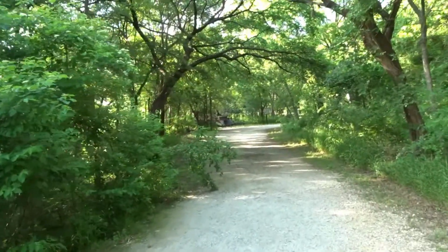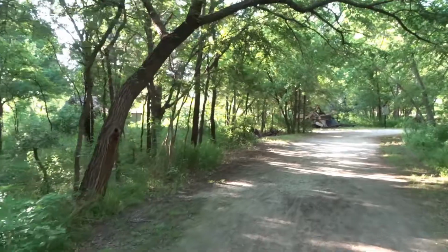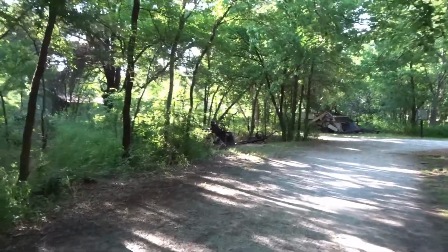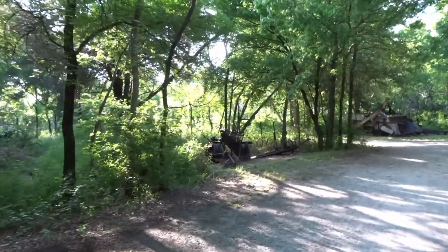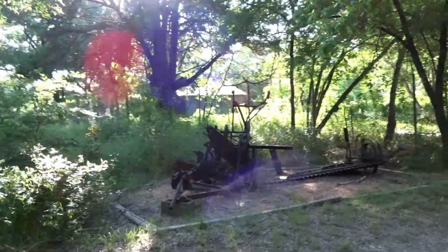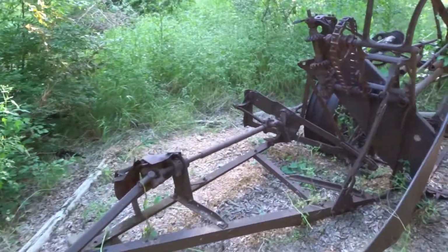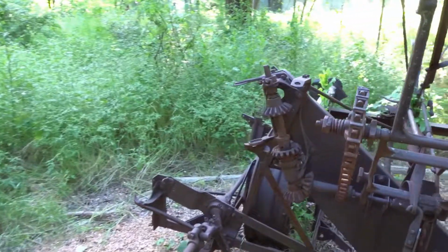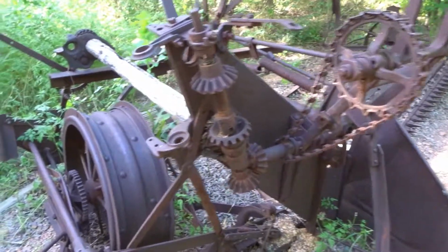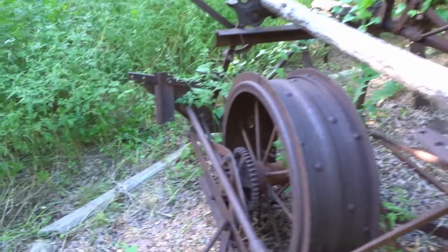So we got some old farm equipment. They have it on display here. You can come up and touch it, feel it, see what it was like to have that piece of equipment in your hands. Pretend there's a horse pulling you, or an ox. But you have to give it to them, they have some really cool engineering and gears and whatnot. Look at that chain. Huh? I'm telling you.